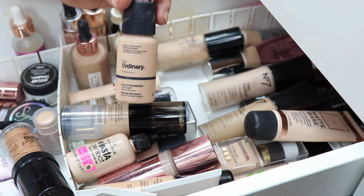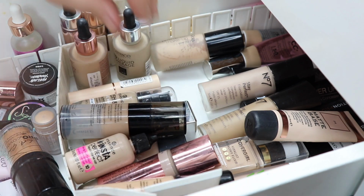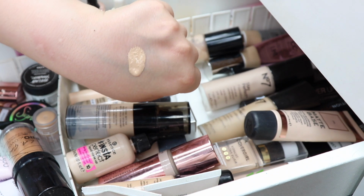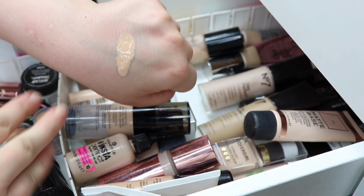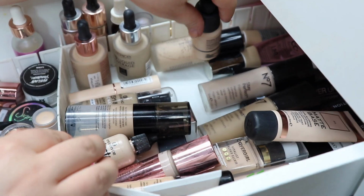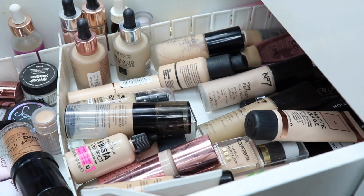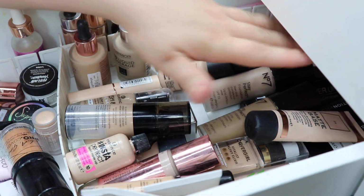So that's why I'm kind of not using it that much anymore, because I can show you. Look how liquidy this is. If you start to sweat, the foundation will be even more liquidy because it's gonna blend with the sweat and it's just gonna pour off your face and ruin everything. It's not gonna look good at all. So that's why I'm not really using it that much, because I can't really trust it.